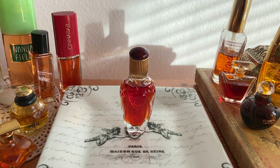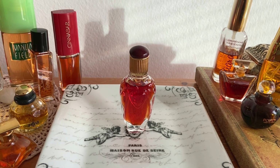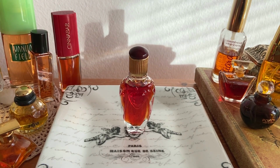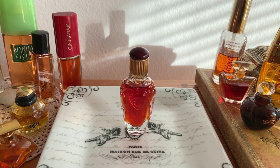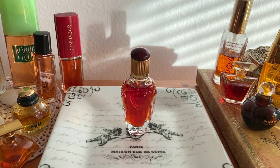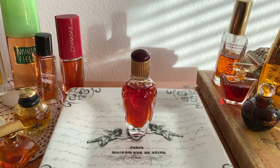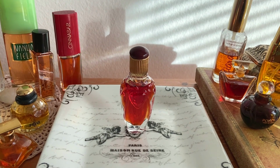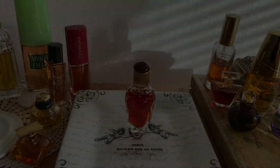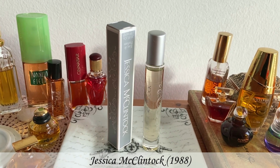Oh, this is very heady. This is sweet and heady. It has that Victoria's Secret DNA, but it also reminds me of fragrances like Red Door by Elizabeth Arden. It is kind of sickly sweet. It does have that sweetness. It also reminds me of Venezia by Laura Biagiotti. This is another stunner from the 90s. Again, I'm so glad I got this. I've been dying to try this one for the longest time. Rapture by Victoria's Secret.